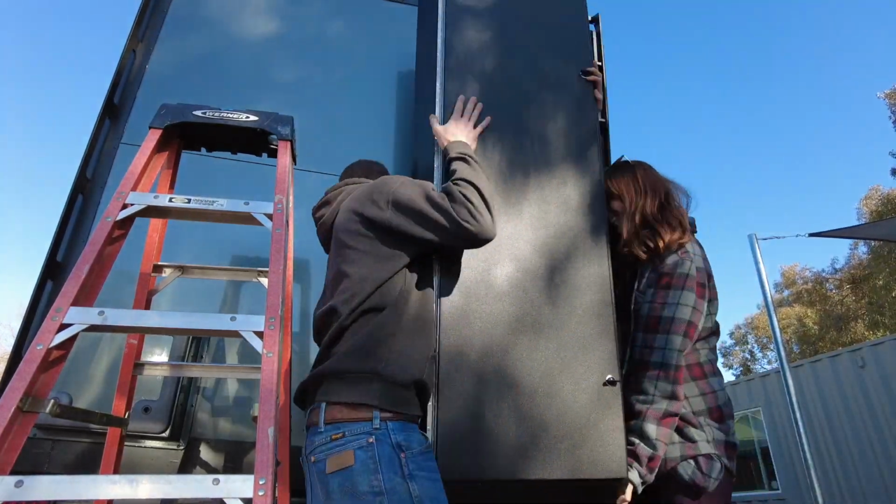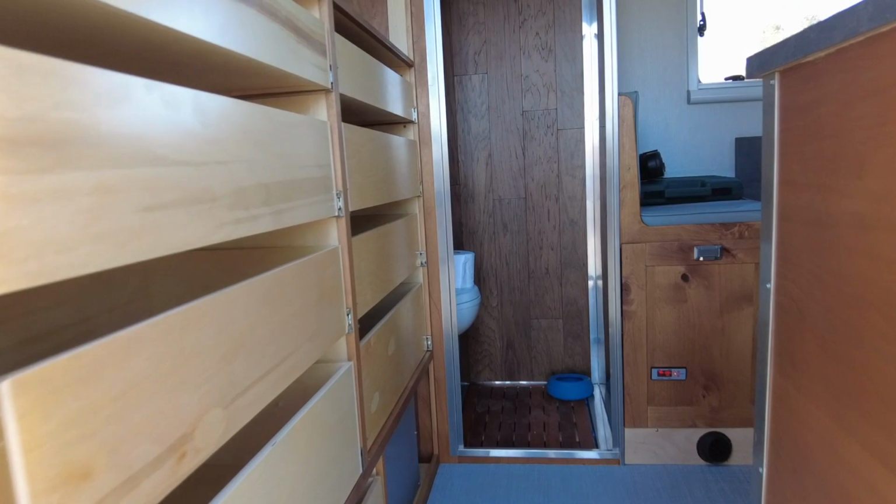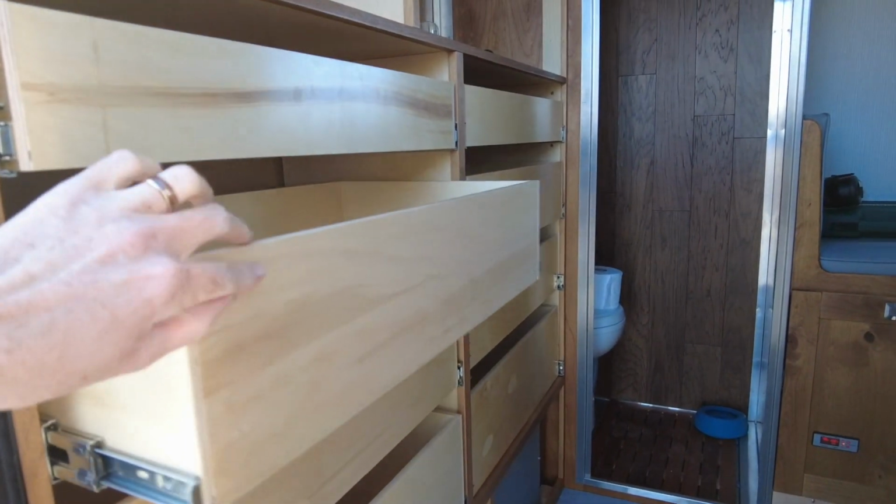Welcome back to episode 17 of Building Our Ultimate Expedition Vehicle. In this episode, we start building out our massive closet.